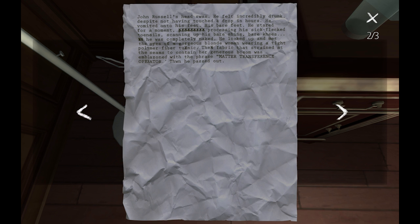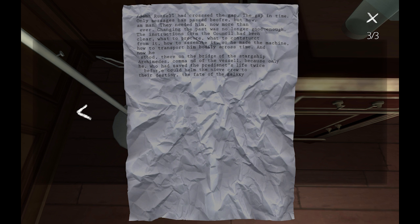He vomited onto his feet, his bare feet. He stared for a moment, processed his sight. Sick, flecked toenails, scanning up his bare shins, bare knees. He was completely naked. He looked up and met the eyes of a gorgeous blonde woman wearing a tight polymer fiber tunic, the fabric that strained at the seams to contain her generous bosom was emblazoned with the phrase "Matter Transference Operator." Then he passed out. John Russell had crossed the gap.